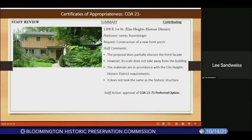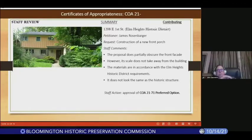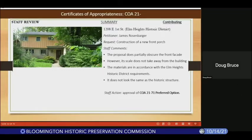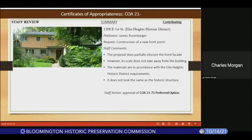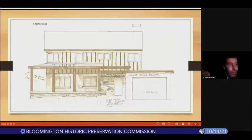No, I don't have any. Don? No questions. Doug? No questions. Sam? So the preferred option is the one that retains the original low roof? No. The preferred option is the one that removes that metal trellis and that partial roof and goes straight out and up, floats above the garage. So it's the cleaner version with the higher roof all the way across.